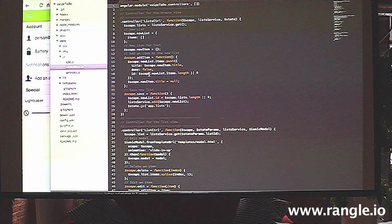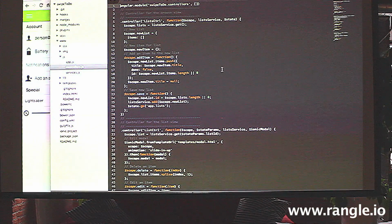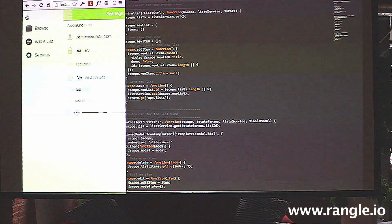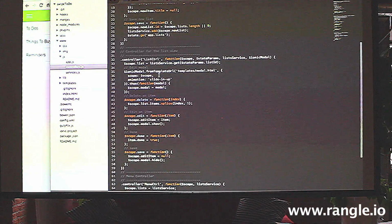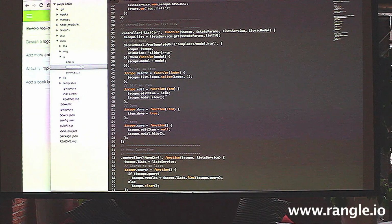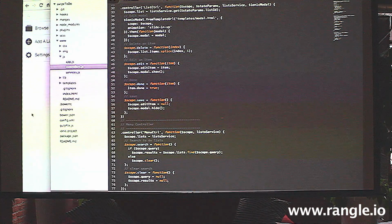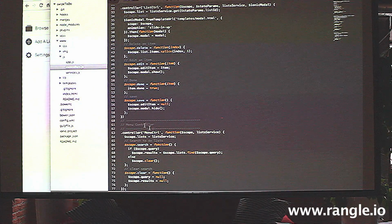The controllers, again, are pretty straightforward. Each view, in our case, we specify a controller. For the list view controller, for the browse view, you can pull in new list items. You can add an item, save an item. For individual list views, you have the delete function, the edit function, done function, and then save function when you edit the list. And lastly, you have the menu controller, which lets you do the searching and clear search, things like that.